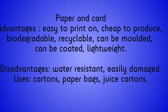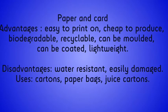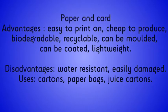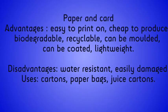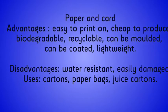Paper and card has its advantages: easy to print on, cheap to produce, biodegradable, recyclable, can be moulded, can be coated, and is lightweight. Its disadvantages are that it's not water resistant and it's easily damaged. It's used for cartons, paper bags, things like juice cartons, and packaging for frozen meals.